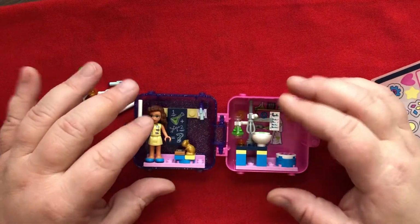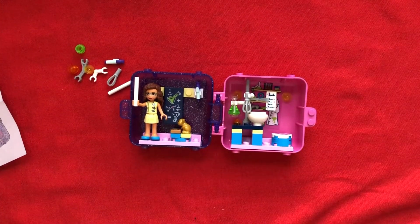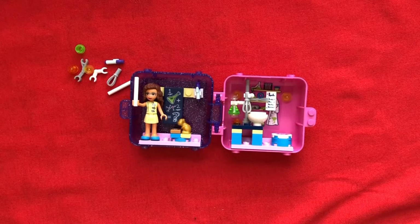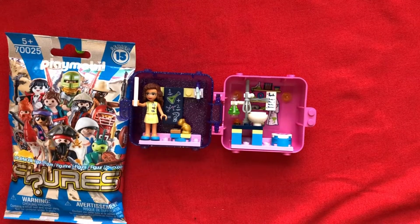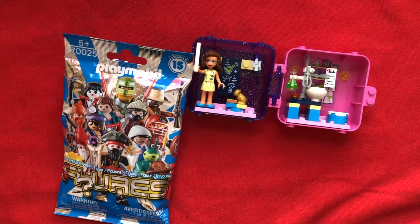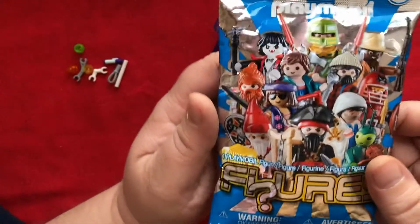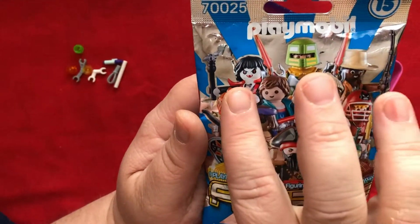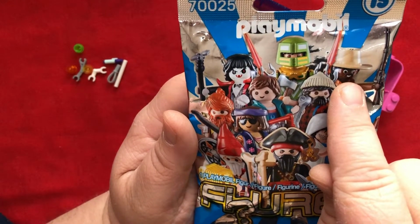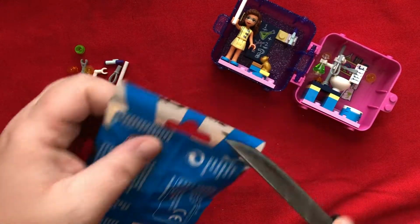There's one thing that's missing. This is called the Lego Friends series, but you only get one person. So I turned to the Playmobil Lego rival and got a random figure to keep our scientist company. This was like $2 and change, and you can get a vampire, a mountain man, the Black Sheriff from Blazing Saddles, Boba Fett. So let's see what her companion will be.